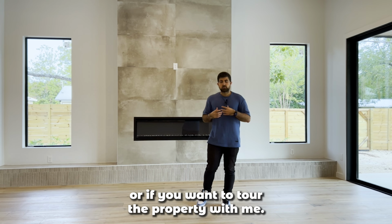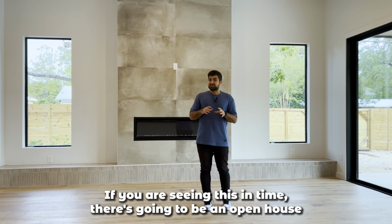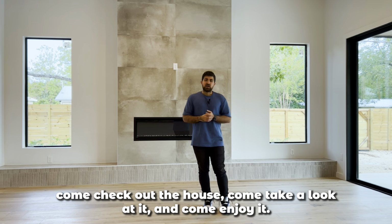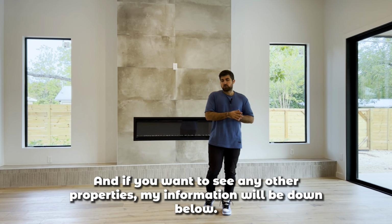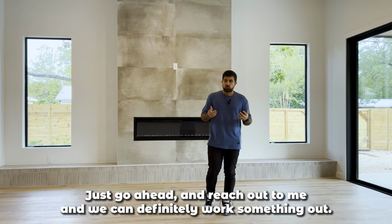Or if you want to tour the property with me, I got my information down below. If you are seeing this in time, there's going to be an open house on Sunday, October 1st from 12 to 2. Come check out the house, come take a look at it, and come enjoy it. And if you want to see any other properties, my information will be down below. Just go ahead and reach out to me, and we can definitely work something out.